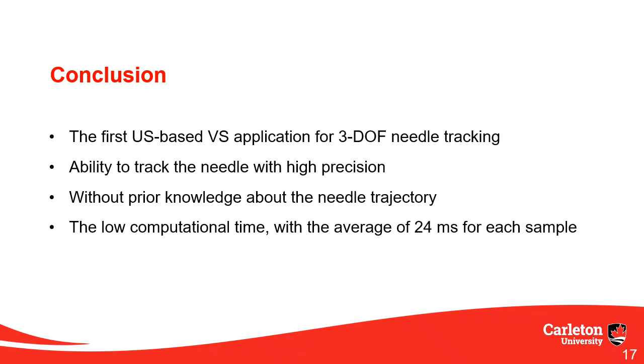To summarize our achievements, I should say, to the best of our knowledge, this is the first visual servoing method for tracking a moving needle with 3 degrees of freedom using only 2D ultrasound images. And the results show that the algorithm can successfully track the needle as it is steered. Also, it is achieved without any prior knowledge about the needle trajectory. And of course, the computational time of the proposed algorithm for each sample is around 24 milliseconds, which makes it suitable for use in real-time clinical settings.